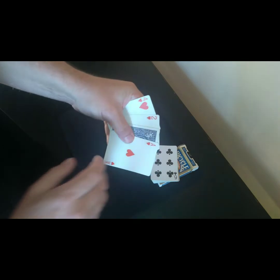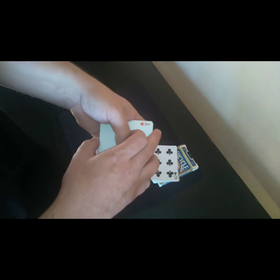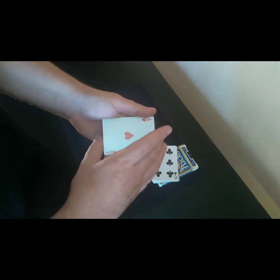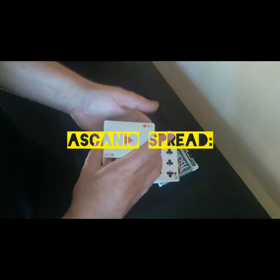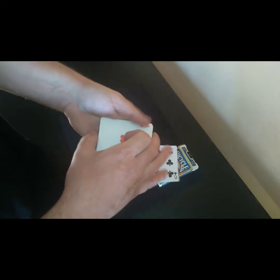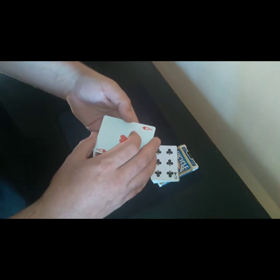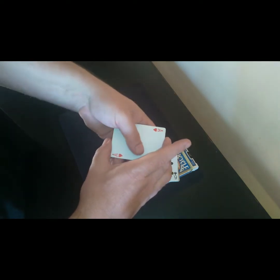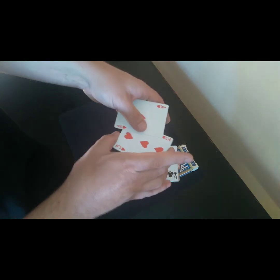Now, if you want to do the display that I did earlier in the trick, I like to do it because it breaks up the monotony of the routine. So then I like to say, what happens if I don't do that, or whatever move you like to do? Then I do an Ascanio spread, which looks like this, which makes it look like all of them are face up. Now, how you do it, I did do it on my other tutorial, but I'll go through it again. How you do it is you take the pack like this and you peel the top card off with your thumb, and then move all the cards.